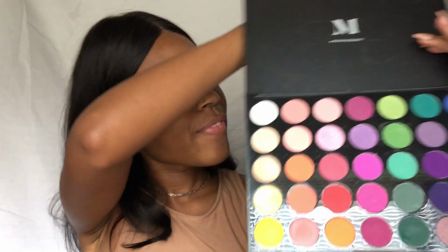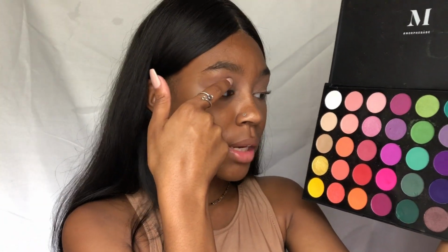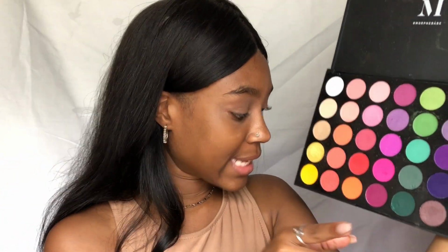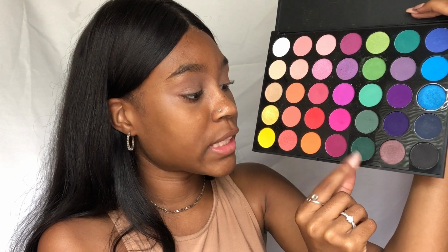All right, taking my baby, my favorite ASMR. I'm taking my favorite eyeshadow palette ever, the 35B by Morphe, and I'm gonna start building up my crease. So for my crease, I'm gonna take just a little bit of yellow, and I'm gonna build up this darker green in my crease as well. So yellow first, then the darker green.